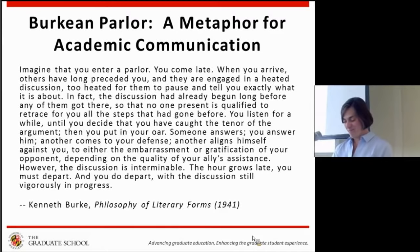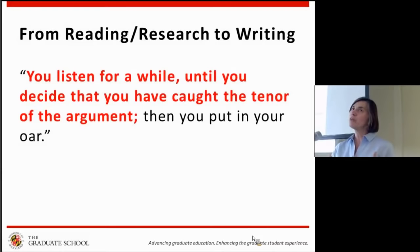So think about that shift from really what you're doing in the early stage of any kind of research project, the reading part, is really kind of captured in this. You listen for a while until you decide you've caught the tenor of the argument, then you dip in your oar. I think that's a nice encapsulation of what a lit review is, right? You're listening, what is everybody saying, what are the big ideas here, and then how am I going to put in my voice, right? But you have to do a lot of listening before you're ready to say something intelligent and dip in your oar.